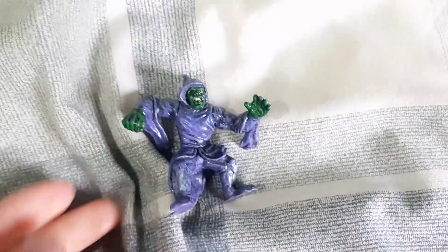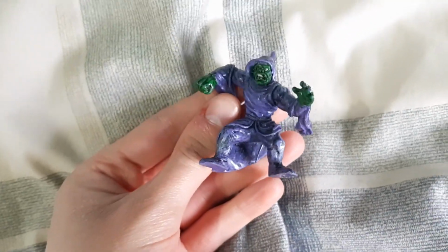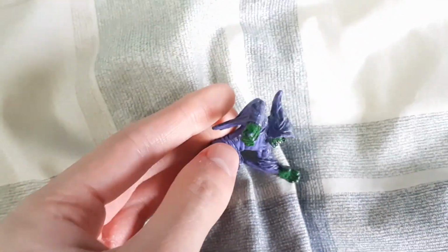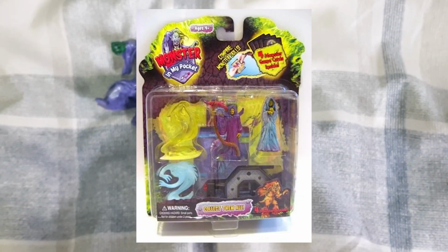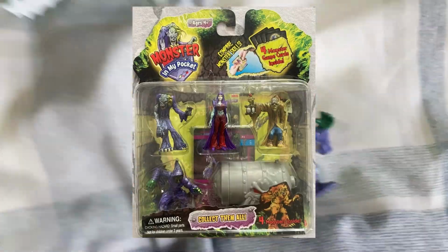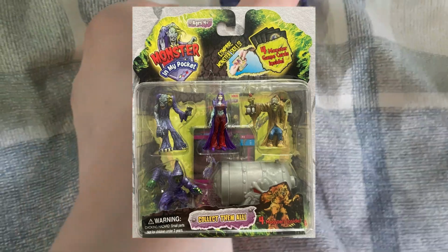A lot of fans actually dub him as the rarest figure, but I'm not exactly sure. The Ghost actually came in a set with Poltergeist and Grim Reaper, so it kind of had a theme to it, whilst the Phantom actually came in the set with the Grim Watcher, so you had like two extremely rare figures in one. So yeah, this makes him very rare.